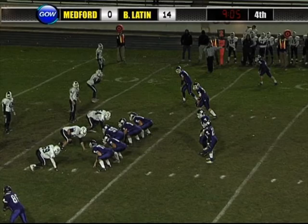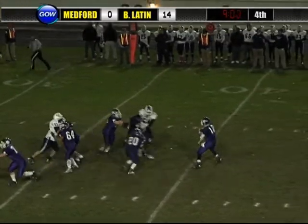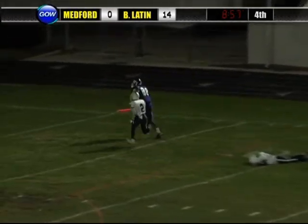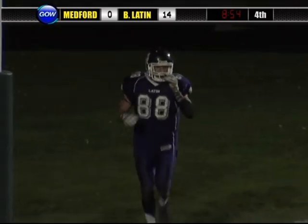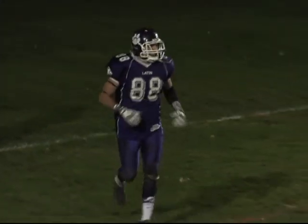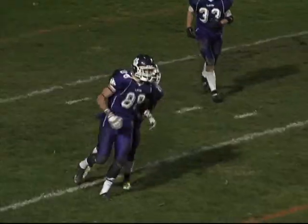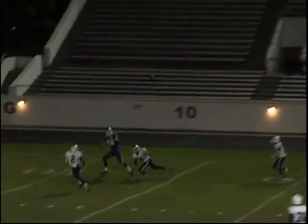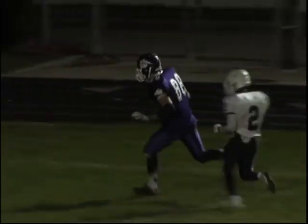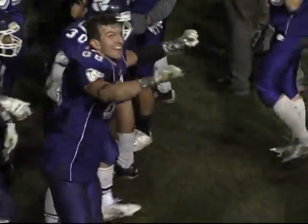Second down and 5 now for the Wolfpack. Freely looking down the right side of the field. He's got Honzik. Beautiful throw for a touchdown. Nice stop and go route by Honzik also, to allow Freely to pump fake and then just lead him out there to the end zone. Nice throw, right in the money. So the big fella, over 100 yards receiving, and now he's also got a touchdown.